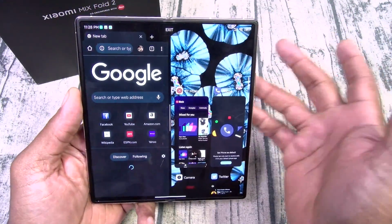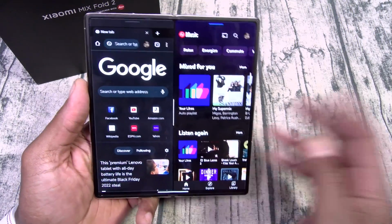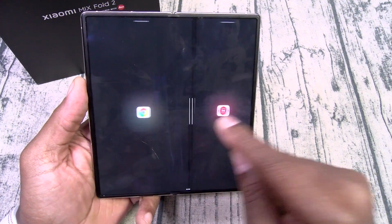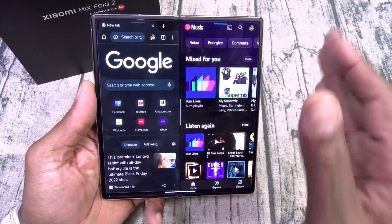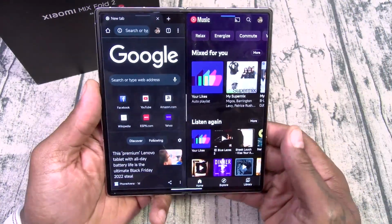Now, I'll be using so many different phones during the day, I've got to remember how to do this. This is one thing that I don't like. You can't resize your split screens. You see, it's always going to be 50-50. Now, this is another two-part dislike. You can only have two apps at the same time.